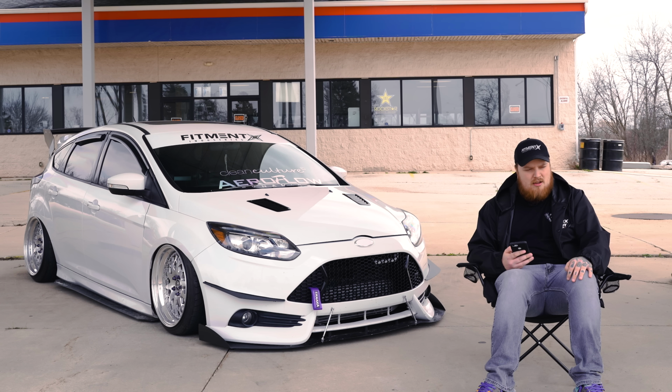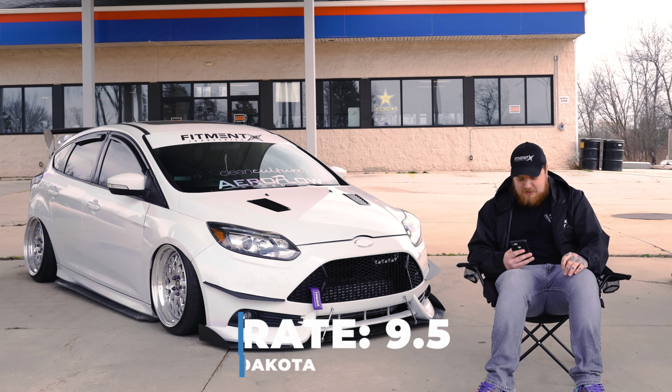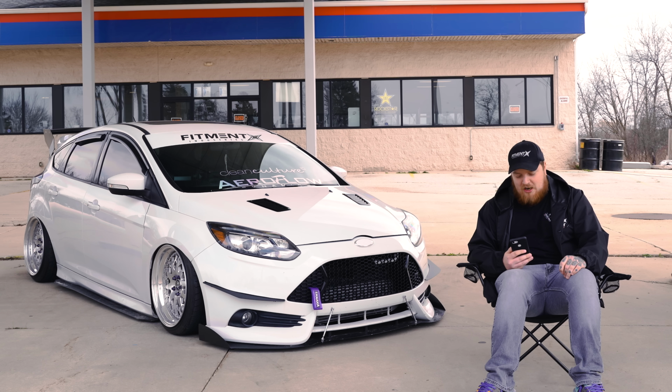I'm gonna rate this probably, damn! 3, 2, 1, 9.5. I'm not sure what it needs, but I feel like it needs something else. I'm sorry, I couldn't give it a full 10, but I do really like the car. It's almost there, it's almost there.